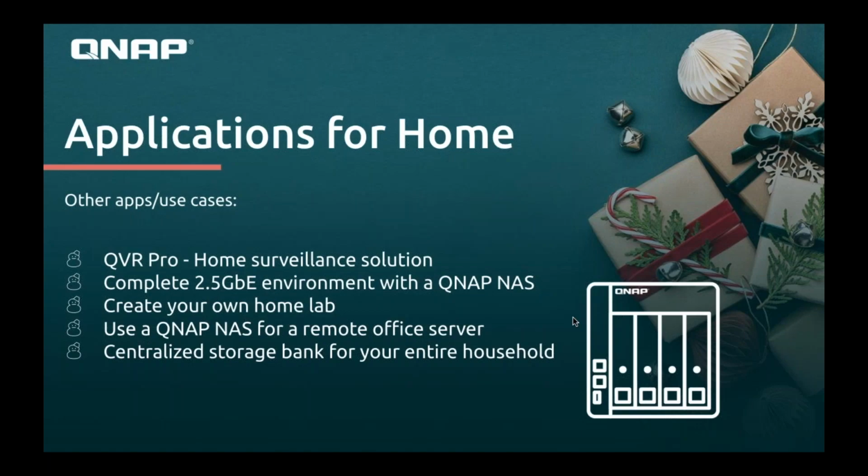Also, 2.5 gig has been a hot topic as of late with different devices out there on the market that come equipped with 2.5 gig ports. So we have the first series of NAS models that come with 2.5 gig ports already installed for faster transfer speeds, as well as some new affordable 2.5 gig devices to upgrade your network, which we'll get into a little bit later.